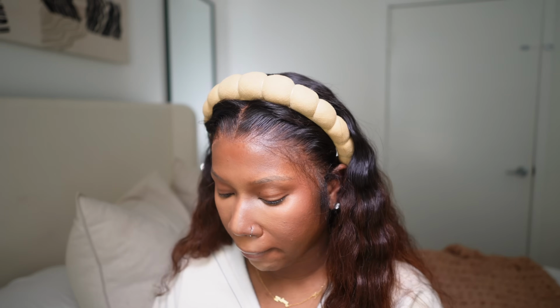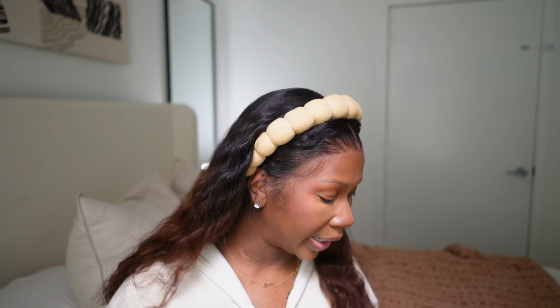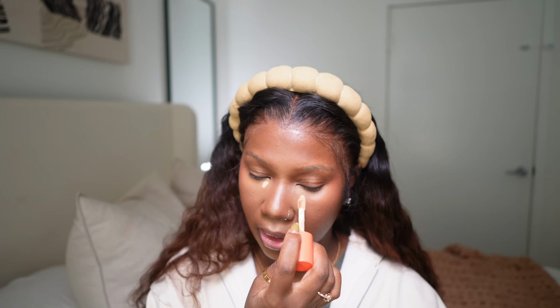It looks so good. So now what I do is I go in with a lighter shade concealer, and the one I use is the Juvia's Place one in the color 18. I just put a dot on my eye, and that's just to help brighten it up a little bit.